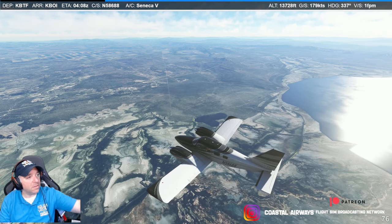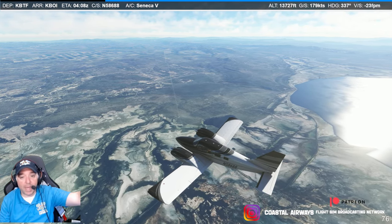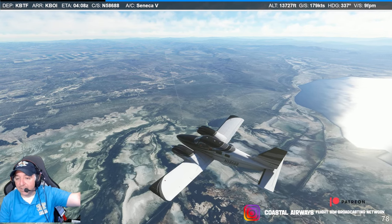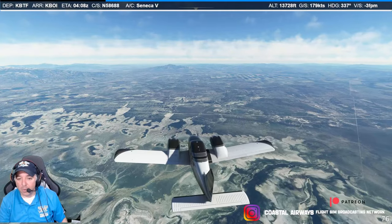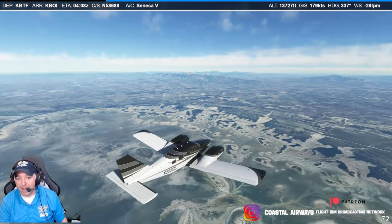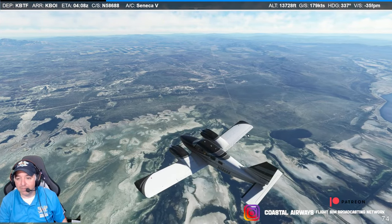Let's see, do we know anything about this airport? It's private, so you can't land on it. So it's somebody's private airstrip. If we were in an emergency, we could put it down, but because it's private, we're stuck.